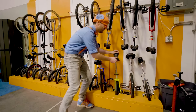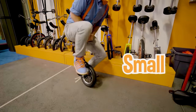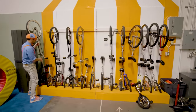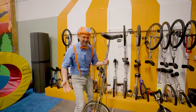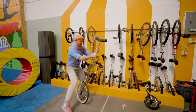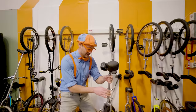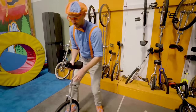Whoa, wow. Whoa, look at how small this is. Whoa, they are so hard to ride. Whoa, this one is so tall. Whoa, how do you even get up on this? I don't even know. Okay, maybe I should find one that fits me. How about this one? This one looks perfect. All right, let me try and ride this unicycle.